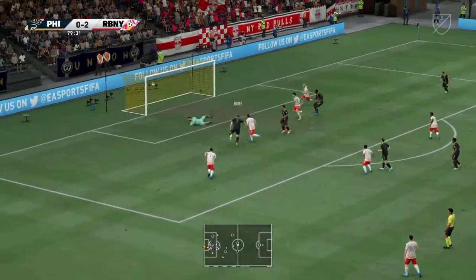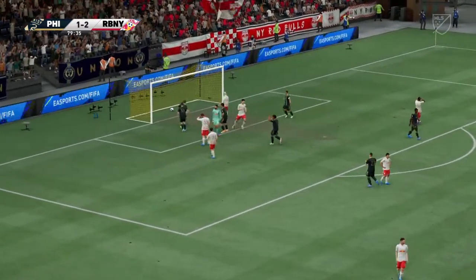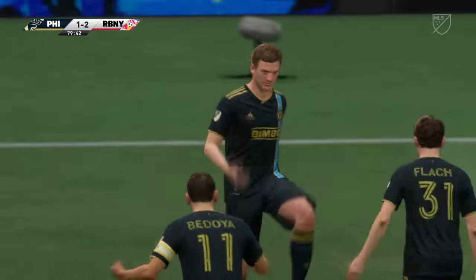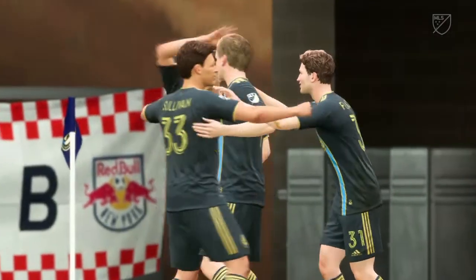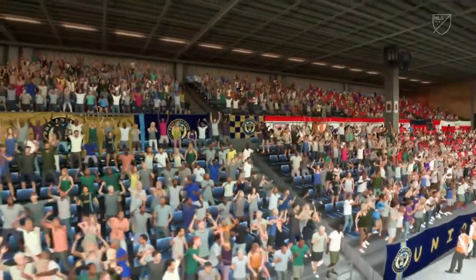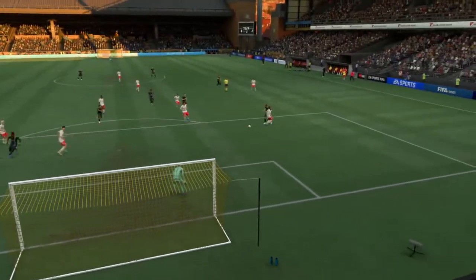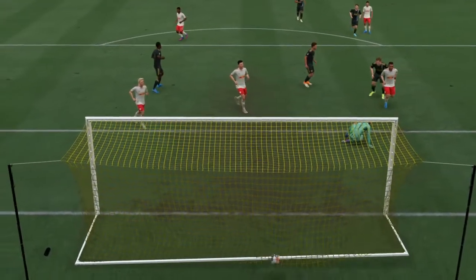A chance to eat into their lead. And a goal! They've cut into their lead! It's not settled yet! Well, here's the replay, and you see it was a good finish. But the keeper at his near post has to do a lot better. He's got to have that near post covered for me.